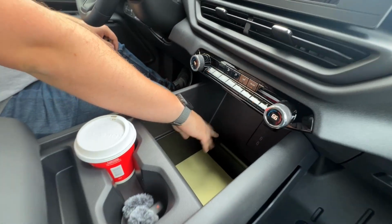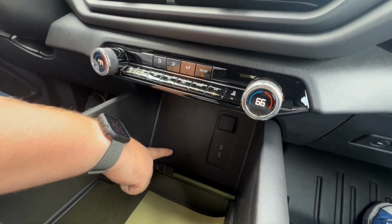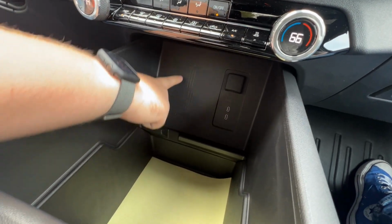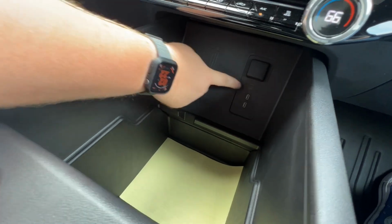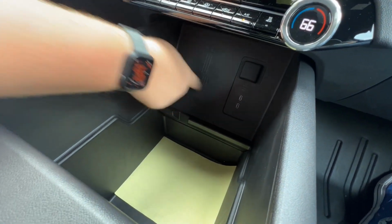No wireless charger on the work truck. This is just a little place to set your phone. This is where the second Easter egg I found is. So here's the Silverado EV. If you come up here, there is the original Chevy truck, which I think is cool. You do get a 12-volt outlet and then 2 USB-Cs.